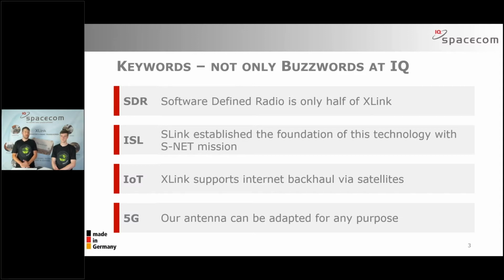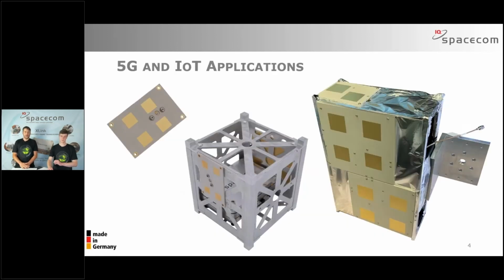Also, 5G is very common, and there you can use this X-Link or the IQ Spacecom products as part of 5G systems. Especially, we are designing antennas, and we know that these antennas are also part of 5G satellite systems. I can give you a short picture of this antenna system.